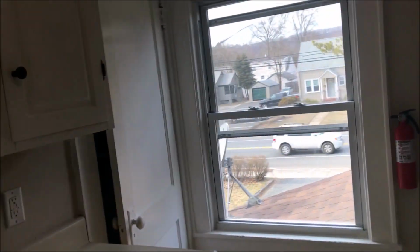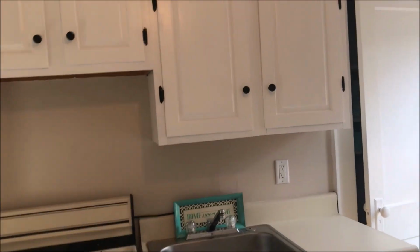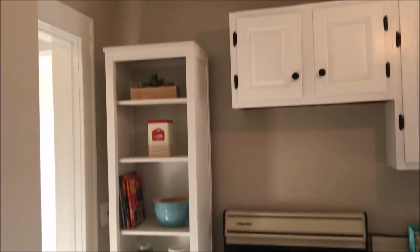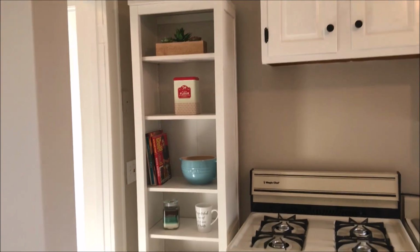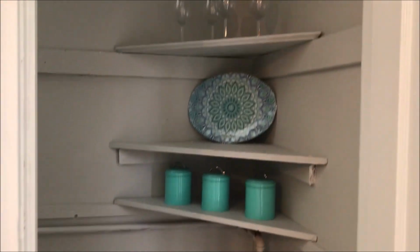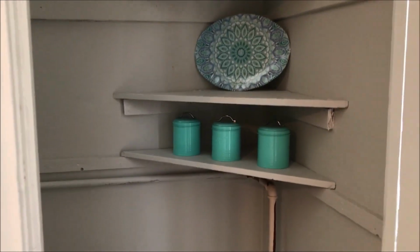And then I had her paint the kitchen cabinets white. And then this storage piece she found, I think, at a garage sale for 50 bucks. So I staged that just to show them what they can do for storage in here. I also just put some stuff here just to show that they could use these shelves for storage.